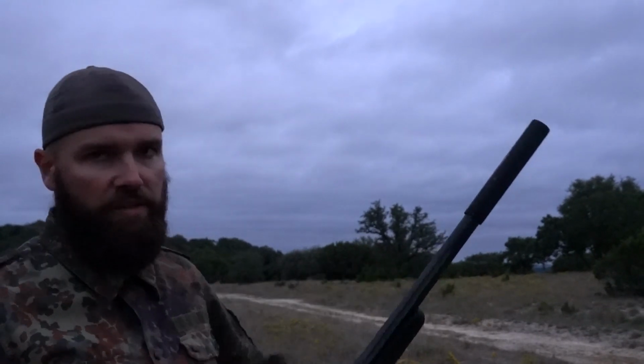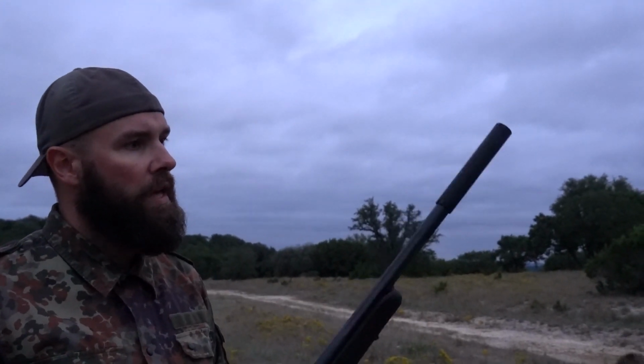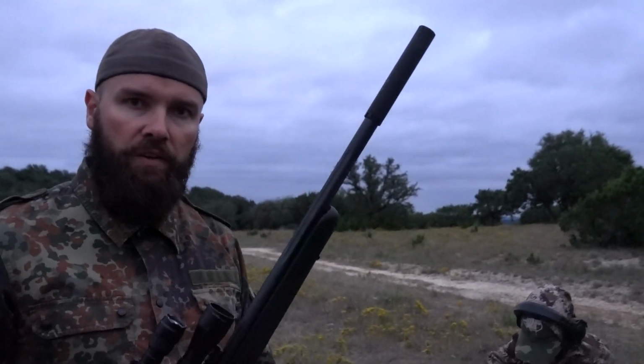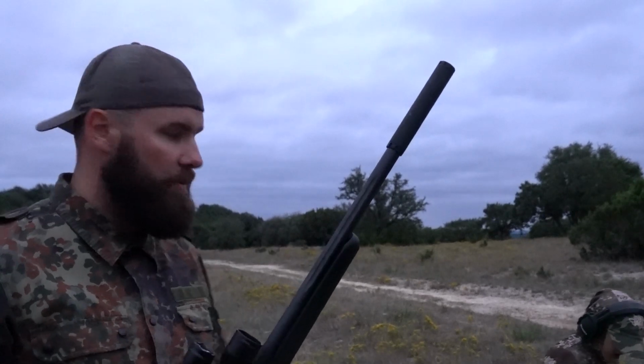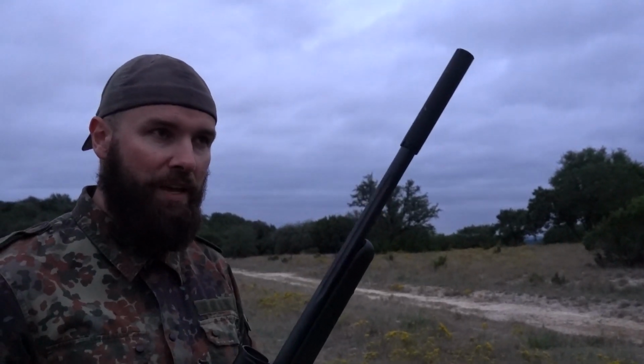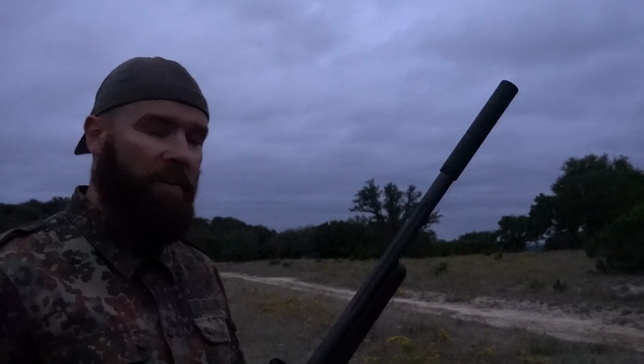Same thing for the CGS Siren. Both suppressors, which were actually recommended to me, and I'm pretty happy with them. Perfect for getting young shooters started on shooting some 22s, and hopefully eventually getting him ready for some deer hunting. Probably not this year, but next year. I have a 243 Winchester ready for him whenever he decides he's ready.